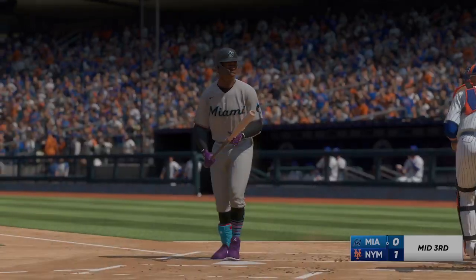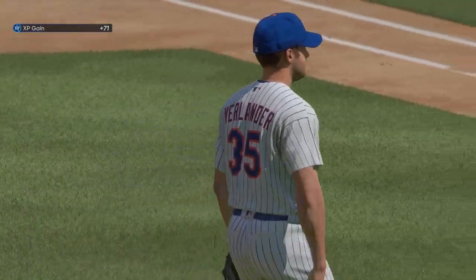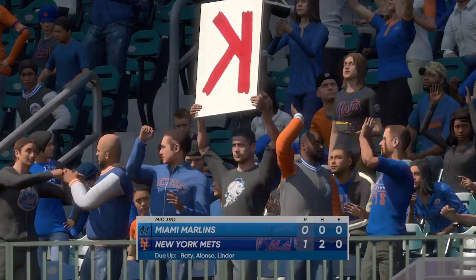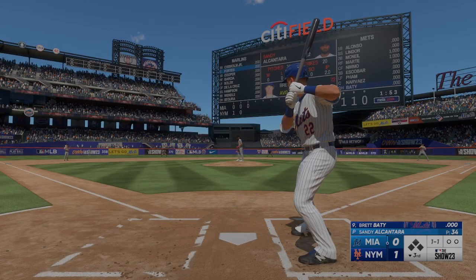Got him looking. A controversial called strike 3 to end the inning. 1 left for Miami. They're down 1-0. As we go to the last of the third, now here is Brett Baty.